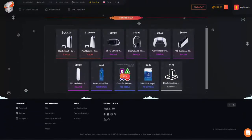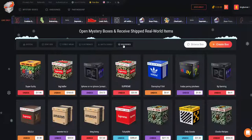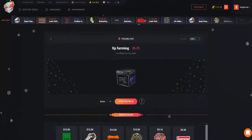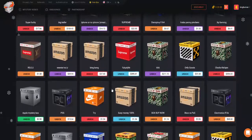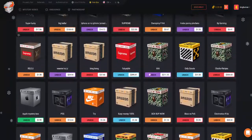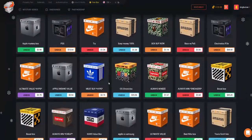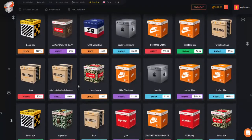Wait a minute, I don't like these prizes. I'm gonna go back. Let's go to new boxes. Let's see what's in here. Any suggestions, guys? PC, what is this? PC stuff. This is all a bunch of stickers. I am not interested in giving people stickers. Wow, $211 for that box. I'm trying to find like a $10 box because that's what I want to give away to people.